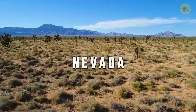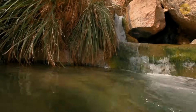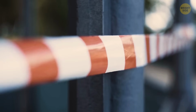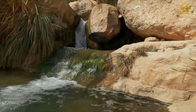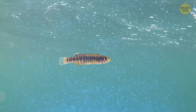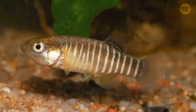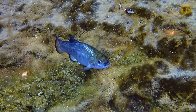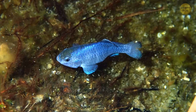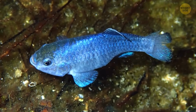You pop over to Nevada for a nice walk. Hey, why not? It's way too hot, so you decide to jump into that nice pool of water you just found. The only problem? This place is way off limits, and swimming definitely isn't allowed. Why? Because of what could be the rarest fish in the world, the pupfish. They only grow about 1 inch long, and they only live here. They're precious and protected fish, so read the signs and don't even think about going swimming anywhere near them.